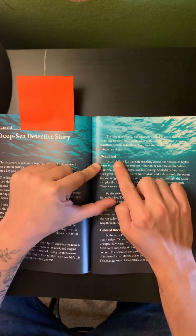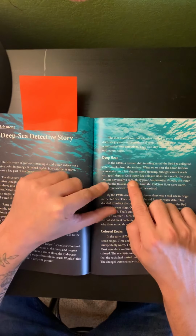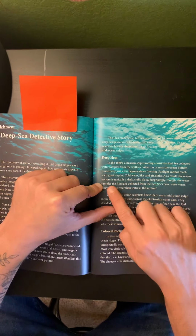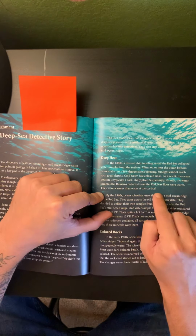Deep heat. In the 1880s, a Russian ship traveling across the Red Sea collected water samples from the seafloor. Water on or near the ocean bottom is normally just a few degrees above freezing. Sunlight cannot reach such great depths. Cold water, like cold air, sinks. As a result, the ocean bottom is typically a dark, chilly place. Surprisingly, though, the water samples the Russians collected from the Red Sea's floor were warm. They were warmer than water at the surface.